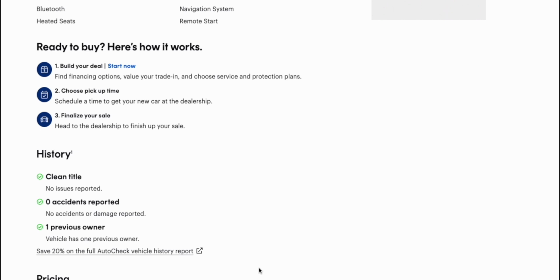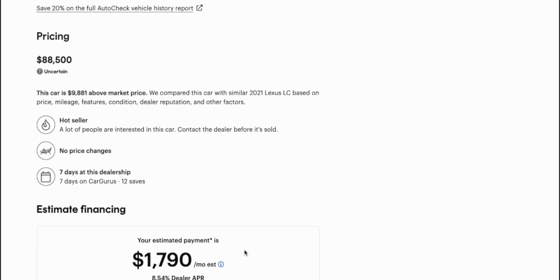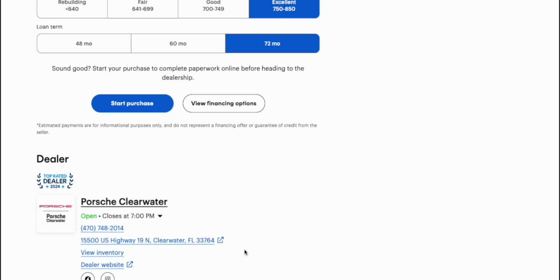Come on, that's what I got to see on an inspiration, especially when we're talking about 90 grand, right? Got to see 0 accidents. And I'm loving that we've got a one owner here, right? And it's a Carfax one owner, tried and true for us, right? This one's being offered by Porsche of Clearwater.